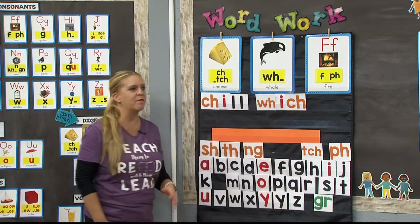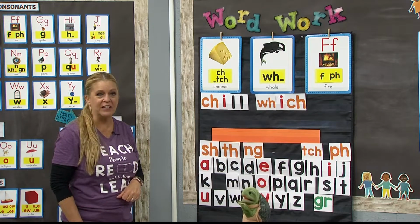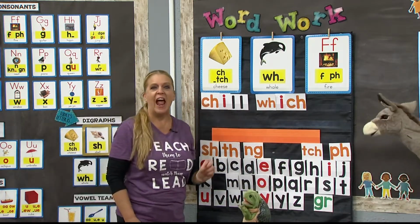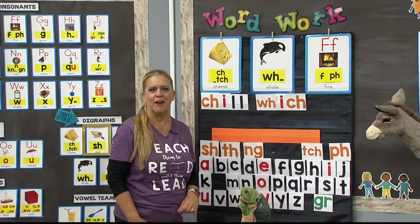So I'm going to call my friends to come and help me. We're going to blend some words together, practice reading with our digraphs, and then we'll build some, which would be like writing with our digraphs, okay?